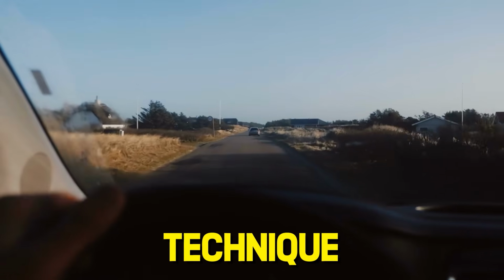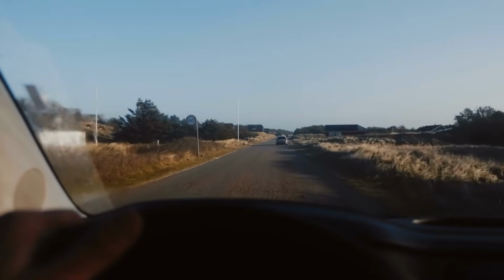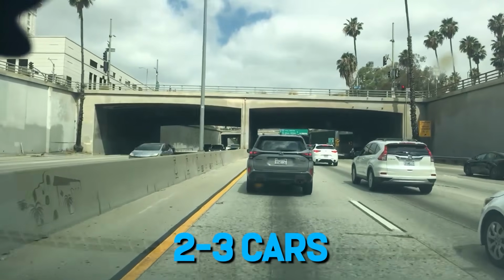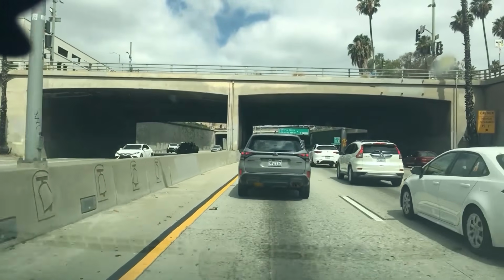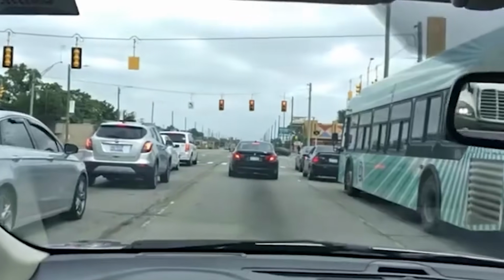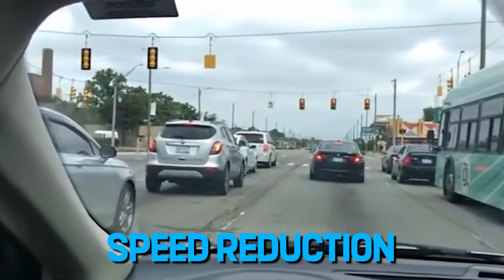The technique that changed our documented fuel economy most dramatically was simple. Look further ahead. 2 to 3 cars ahead in traffic instead of just the car immediately in front of you. You see slowdowns earlier. You lift off the throttle earlier. You coast to a speed reduction instead of braking to 1.